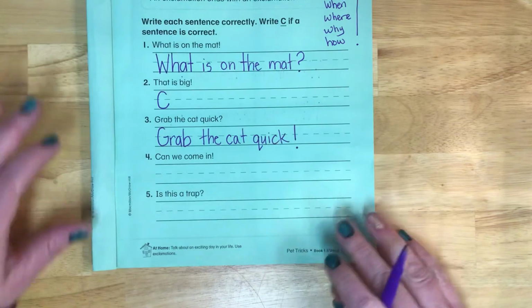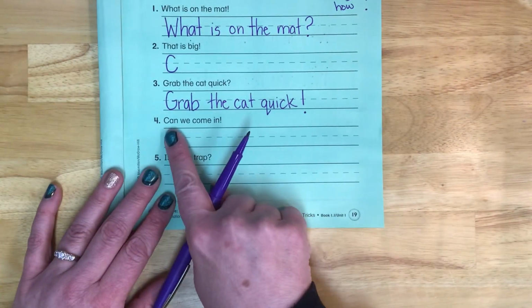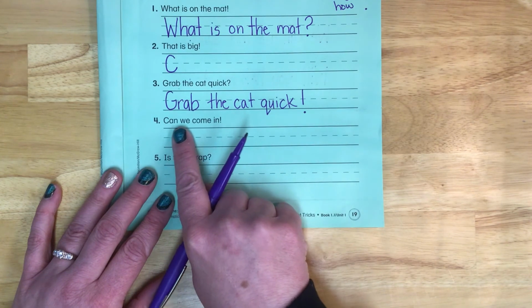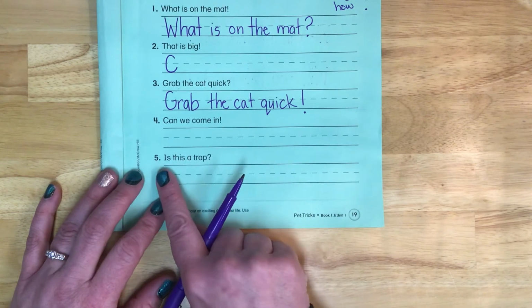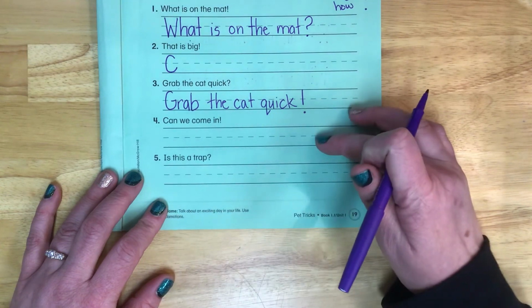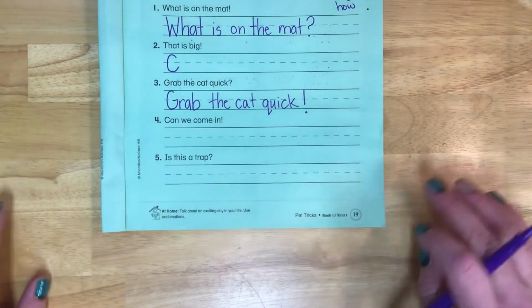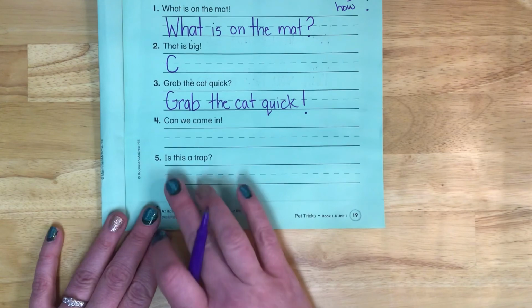And the last 2, I'm going to have you do those on your own. This one says, can we come in! Oops, this one doesn't say that. It says, can we come in? And then this one says, is this a trap? So if this is correct, write a C. If it's not correct, rewrite it and put the correct ending mark on it. Same with that one.